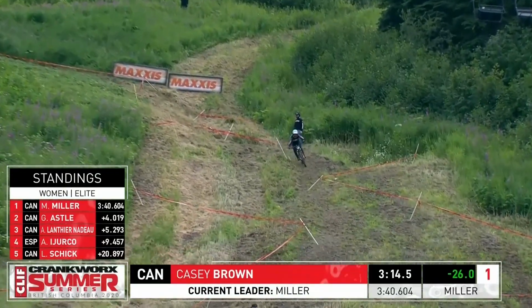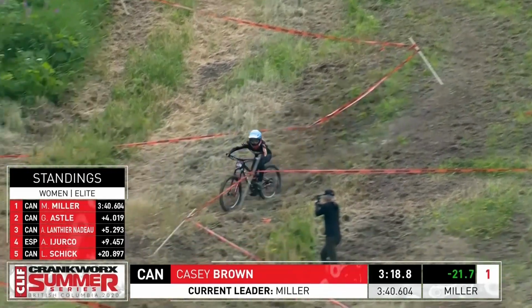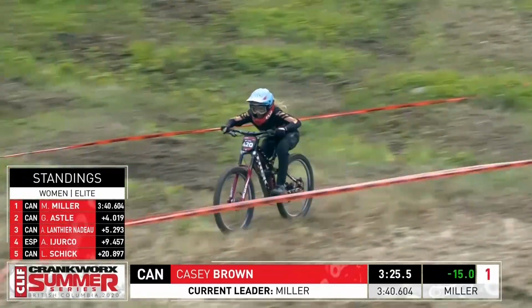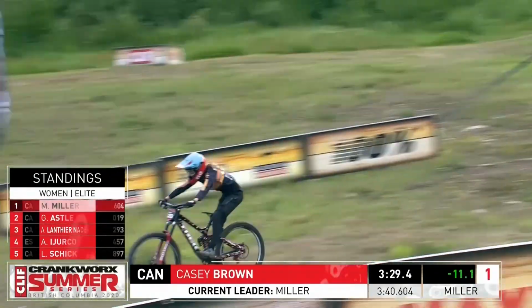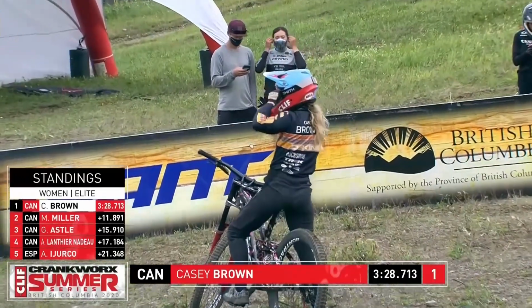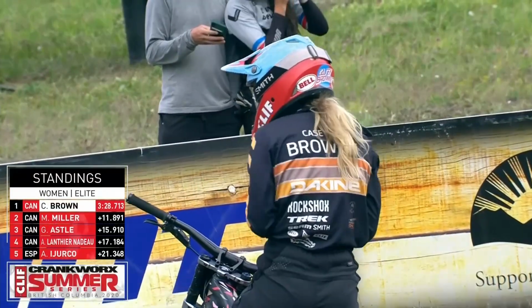Check it out. She's in the middle of the final straightaway. She's got 20 seconds to burn with only one rider left to drop. Casey Brown will go into the lead. The question is by how much. She almost gets kicked over the bars, but look at that, by 11 seconds. New time to beat 3:28.7, held by Casey Brown. Man, oh man.